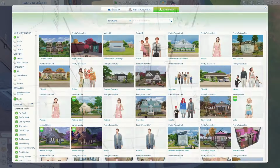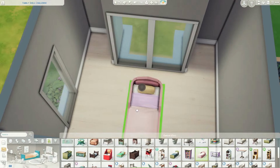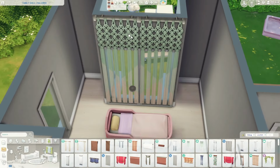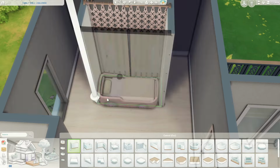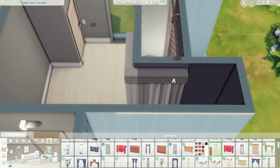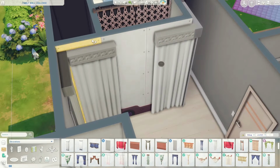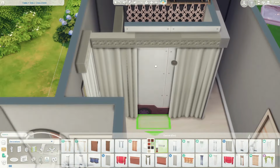Now this is the toddler's room. So I wanted to try out something different with the toddler's room that I saw on, I'm not sure if it's Instagram or TikTok. I saw someone put curtains around the toddler's bed. And I just thought it is so beautiful. I would love to try this out in one of my builds. So then I chose this build to try it out in.